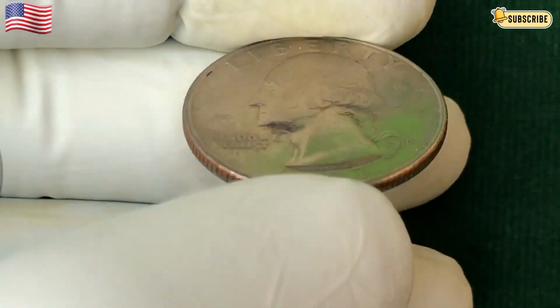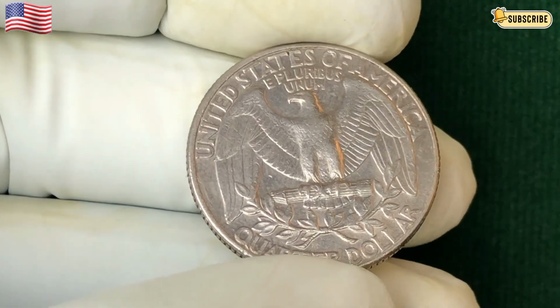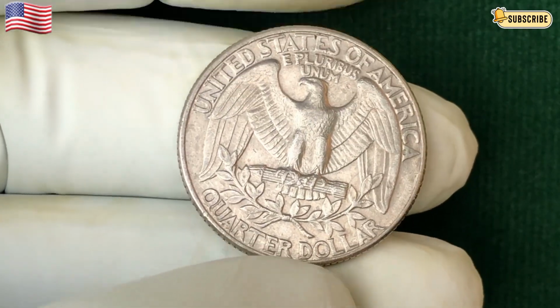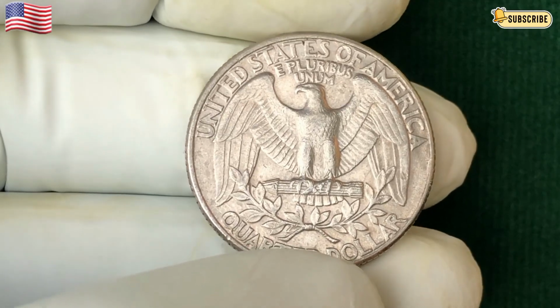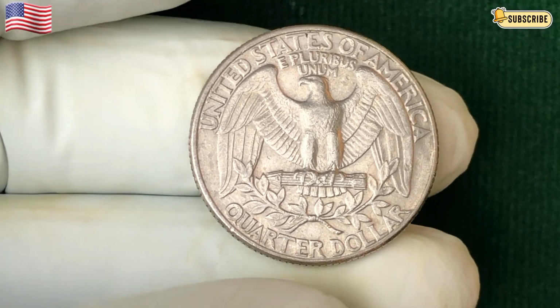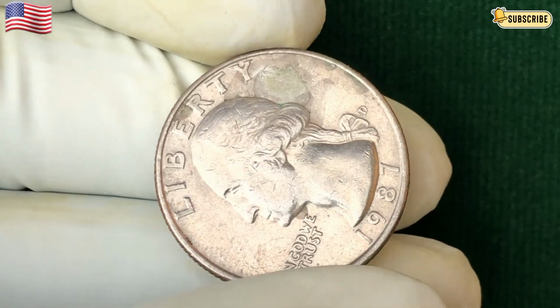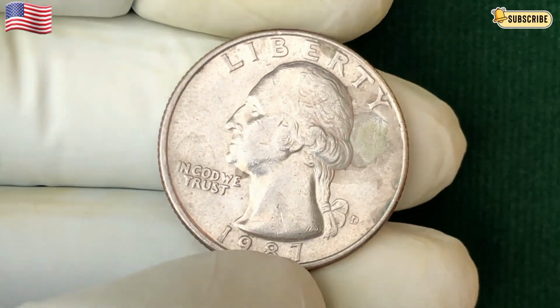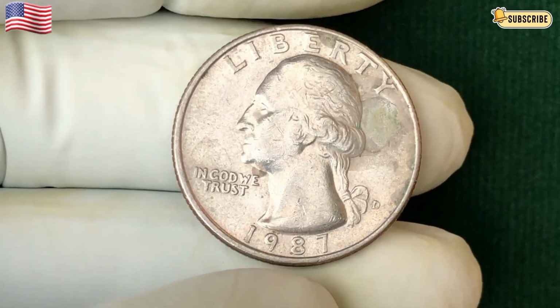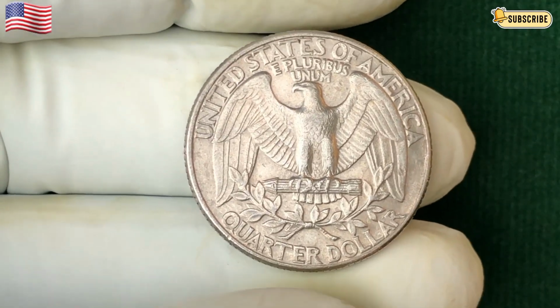Another factor that can dramatically increase the value of a 1987 quarter is the possibility of minting errors. Minting errors are deviations from the intended design or quality, and they can make a coin extremely rare and highly sought after. For example, a double die error occurs when a coin is struck multiple times with a misaligned die, causing the design to appear doubled or blurred.